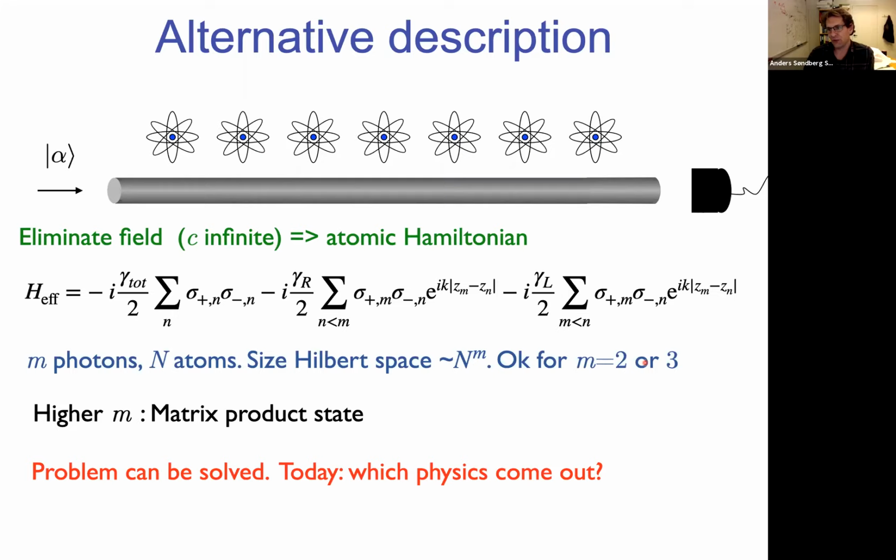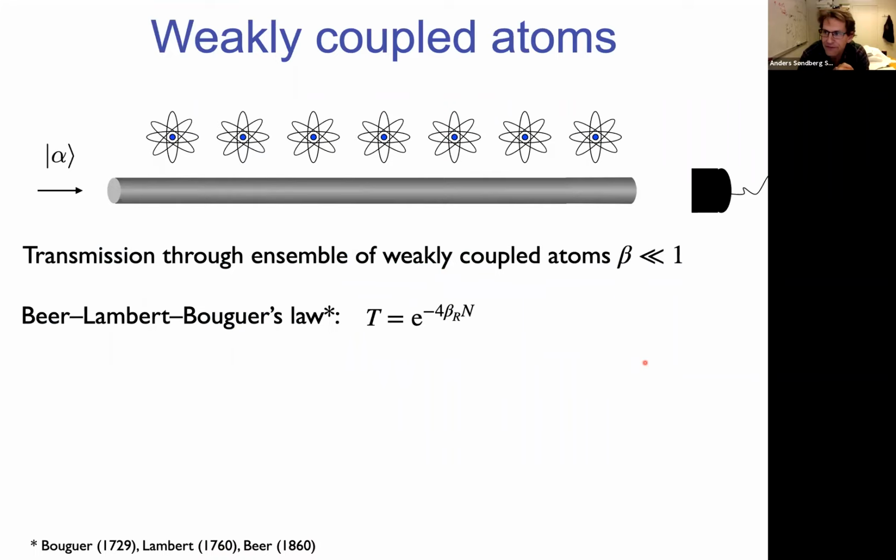So what I'll be talking about is what is the physics that we see coming out of these results when we solve it. All right, so let's try first the very, very simple, the simplest experiment you can do in terms of light transmission. What happens if you have just a cloud of atoms weakly coupled to the light and you send light through it?